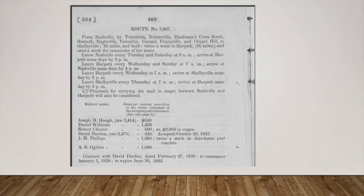So here is the route that we're going to be talking about for Robert A. Wilson. And we see down here that these are the bidders for this 1838 bid, which commenced in 1838 and expired in 1842. And the winner of this bid was David Darden. Evidently, David Darden had another route, which I didn't look at, but I know that Robert A. Wilson did not have the route until possibly after 1842. And these are all the people who bid on it. And Darden had the least expensive bid, and it was accepted in 1837.